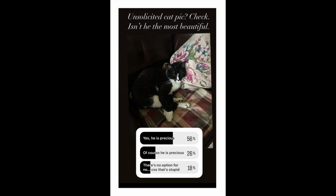However, I do have a very, very important poll that I put to you guys during the week over on Instagram, and I'm going to show it to you now. It's my precious boy Darcy. I said it's an unsolicited cat pic. Yes, isn't he the most beautiful? And 56% of you correctly said yes, he is precious. 26% also gave the correct answer of course he is precious, and 18% also gave the there's no option for no because that's stupid. All of you are correct. 100% of you are right. Sorry, I just needed to insert him. I need to insert Cece at some point, but it's very, very difficult to get a black cat in the photo because, you know, she is the void.